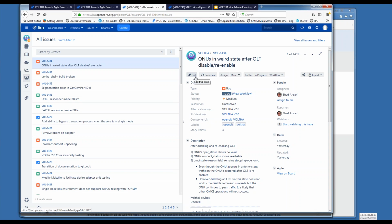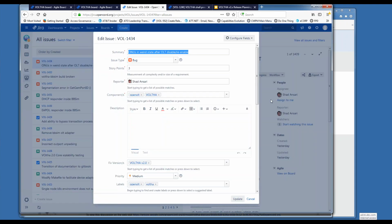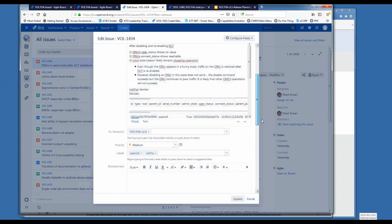You said this is in the ONU adapter. Would this be in the ONU adapter? No, this is the OLT adapter. Okay. The ONU seems to behave okay.